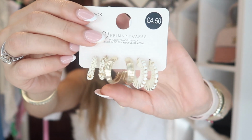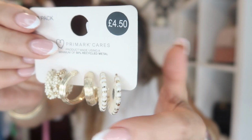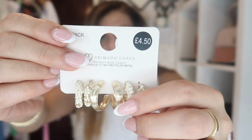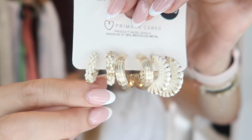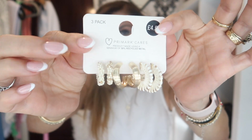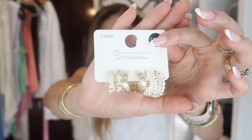So these were £4.50. I've actually got these in a larger earring, I'm sure I have, just a plain gold thick hoop, and then an encrusted one that almost looks shell-like. There we go. Really, £4.50, you can't go wrong, and just to jazz up any outfit. So there you go, that's item number one.